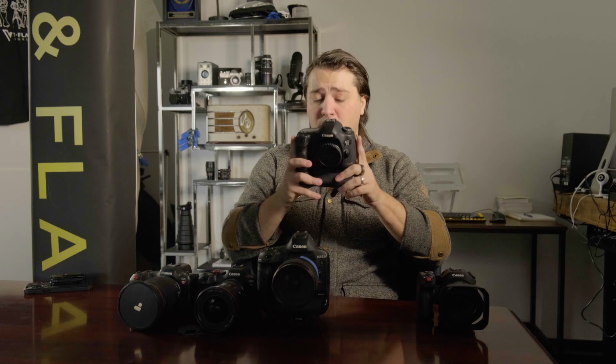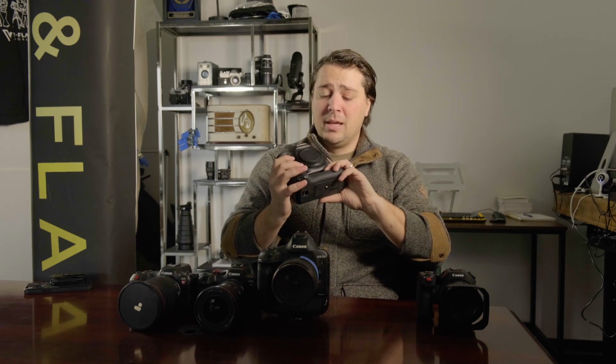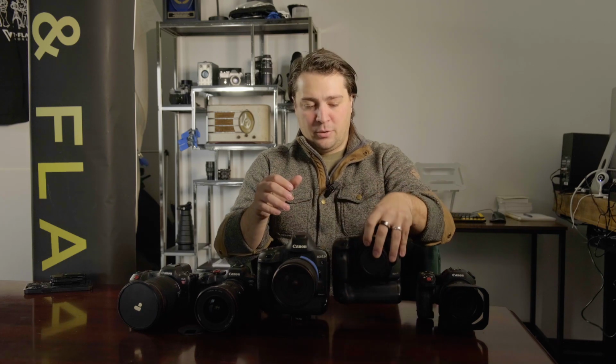If this is your only camera, you can absolutely use this for photo and video, but I would recommend using it mostly for photo. It is kind of the backup in my bag. But again, if you need a full frame camera that looks really nice for not a lot of money, look into a 5D Mark III.